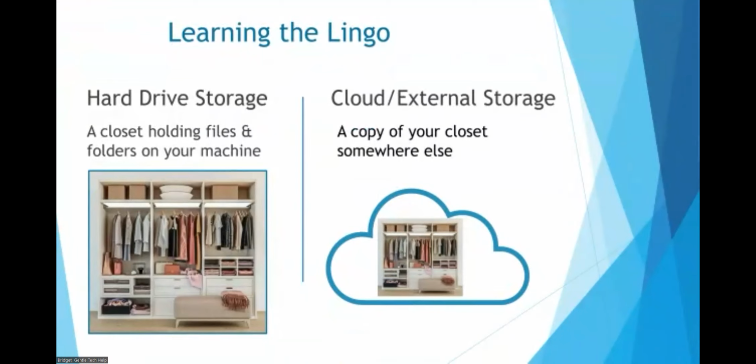More lingo, more description. A hard drive storage is storage. I think of it as like a big closet on your machine, physically on your machine, mostly physically on your machine. You pick up your Mac laptop or you pick up your big PC box from under your desk, and it's got hard drive storage in it. It's like a big closet and it's holding things. Those are local, and that's great. Lots of things are stored locally. Good place for them to be.